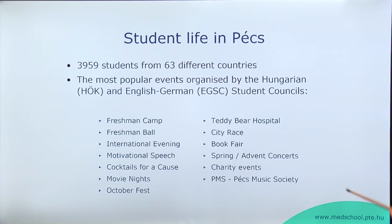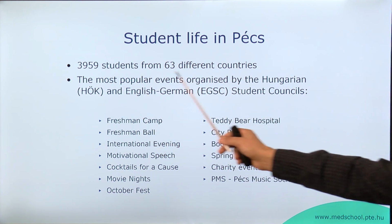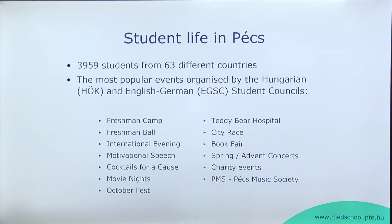Student life in Pécs. As I mentioned, we usually say that this is a university town, and beside the large number of students, we have students from more than 60 different countries from all over the world. So this is a real international city as well. We have several events organized by the Hungarian and English-German student councils, like freshman camp, ball, international evening, and so on. Once you are here, you can be part of all these events here in Pécs.